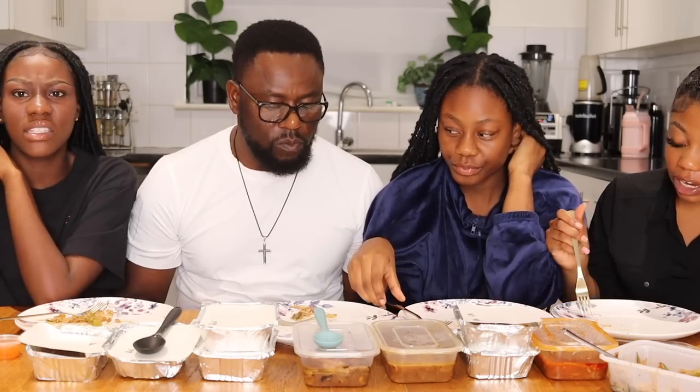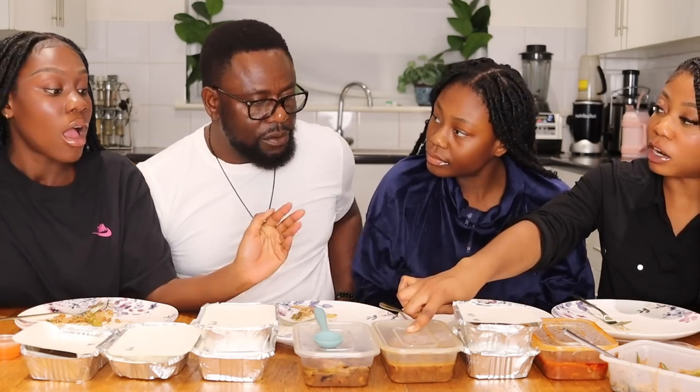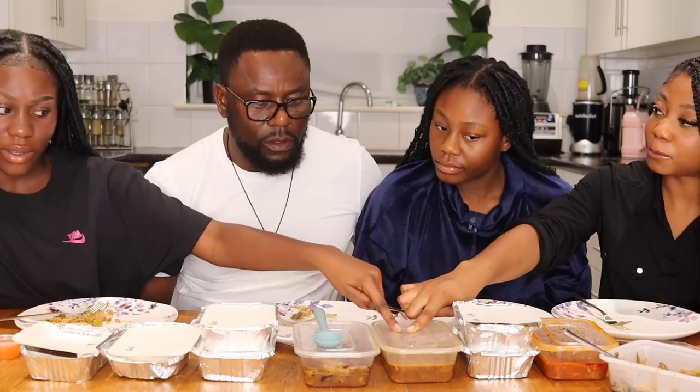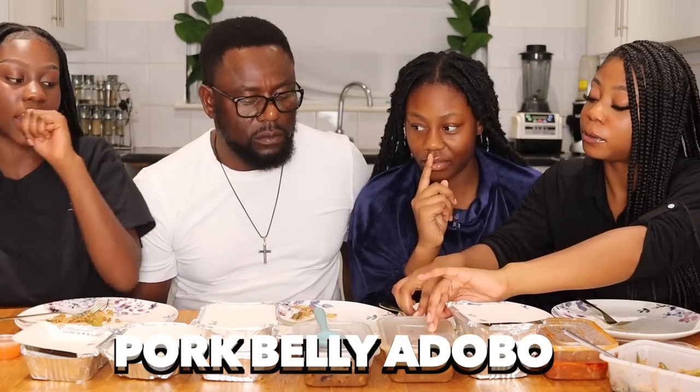8 out of 10. I'm scared for the rice because I've never tried this type of rice. It's really good. Or jasmine rice? Yeah, I've never had it. It looks interesting. Yeah. It does. So I think the rice goes with one of the adobo and the caldereta. Let's go with the pork. Okay, so wait, what's this? You mentioned it. This is the pork belly adobo.